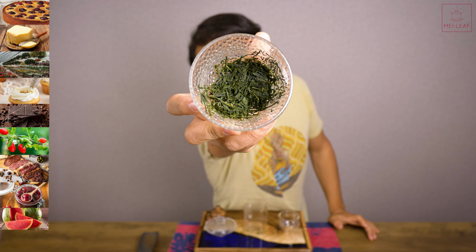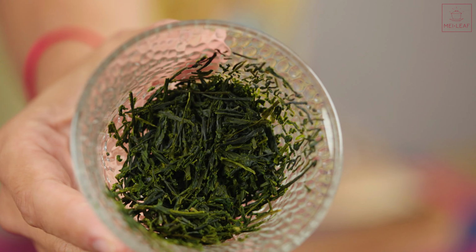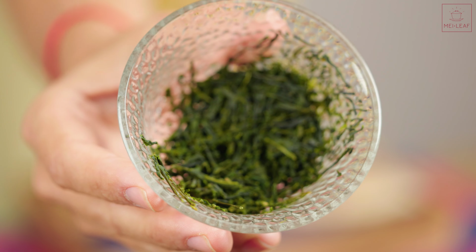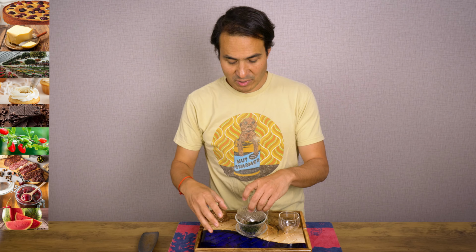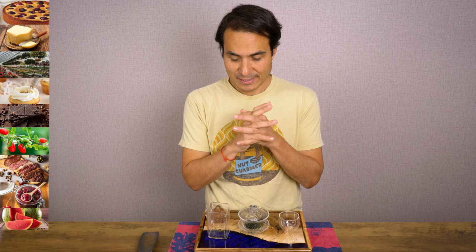Is that going to focus? Is that focusing? Maybe this one's better. That'll be better. So you can see the leaves are quite whole, not too broken up, which is why I'm confident to brew in a Gaiwan. Otherwise I'd normally be using a connoisseur brewer, a flute brewer, or something with a fine mesh filter like a Kyusu, of course.